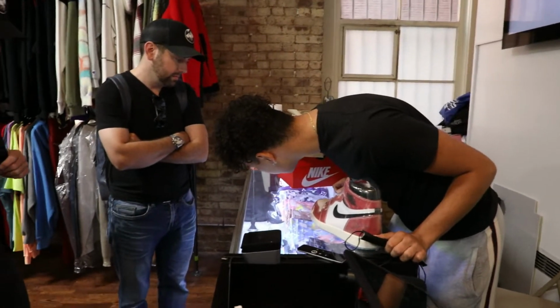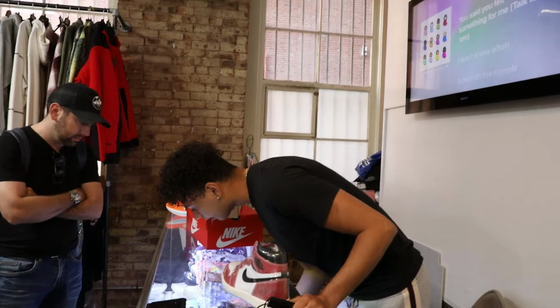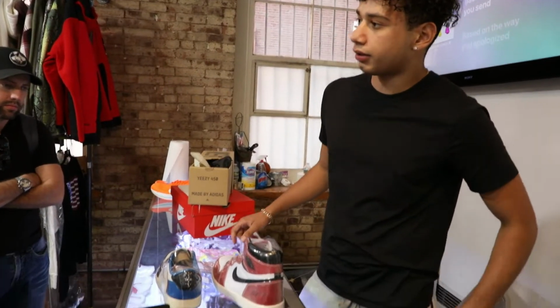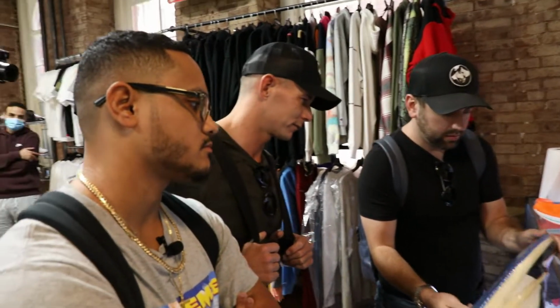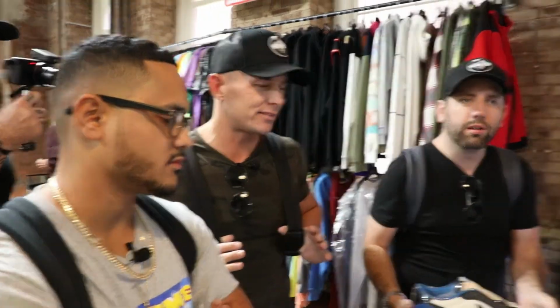After that, I'd probably say these. These are very exclusive right now. These right here, these are the Travis Scott Fragment Lows. So it's a collab between Nike, Travis Scott, and then Fragment, the company. These are them. What do you guys think? You like them? You hate them?